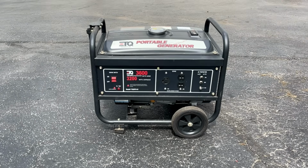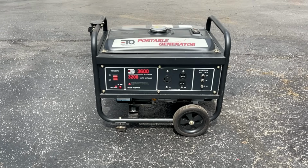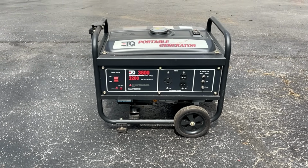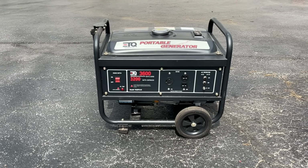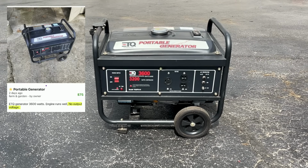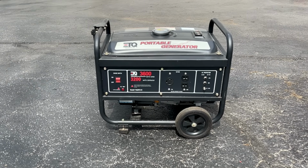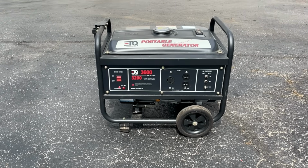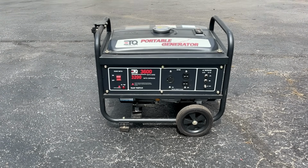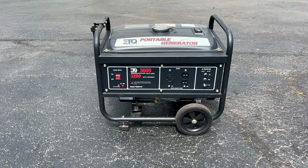Hey guys, welcome back. So today I brought home this 3200 watt ETQ generator. This one was a Craigslist find. It was listed at $75, and according to the listing, it doesn't make power, but the engine runs well. So worst case, this is a parts machine. There are lots of good parts, but of course before tearing it apart, I want to understand what went wrong and see if it can be fixed.